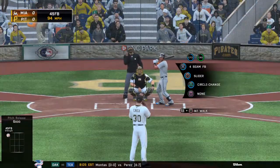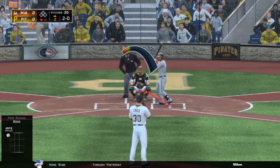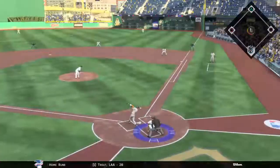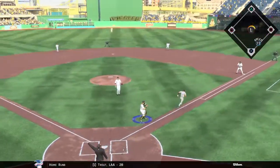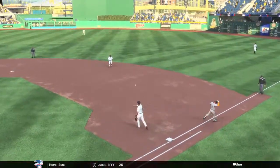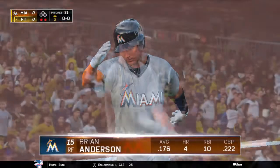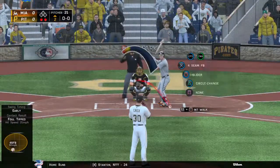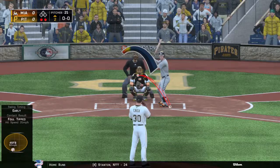Runs outside, so it goes to 2-0 now. Very weakly on the ground. Throw gets him, 2 down. Boy, and on 2-0, if that pitch isn't right where you want it, you've got to let it go. You still have the count in your favor at 2-1.